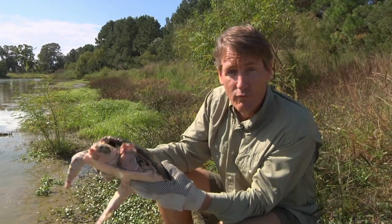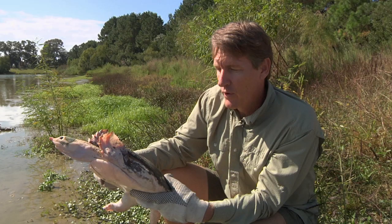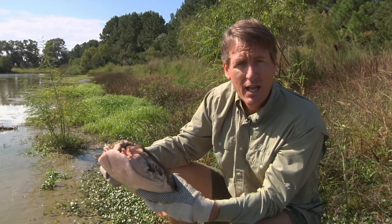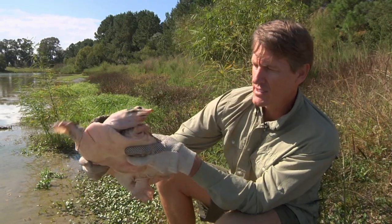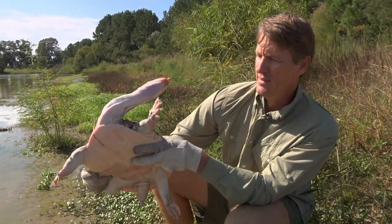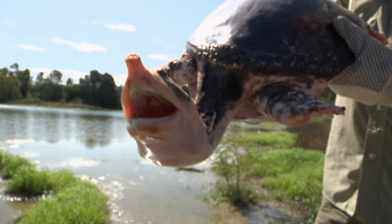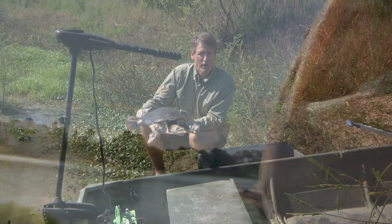But that neck's also very, very important for something else. These animals are predators. They're extremely good at catching fish and crayfish and other small animals. They have strong jaws and long necks that they can fire out and just snap things right up. Let's look at some other low-country animals and look at how they find food.